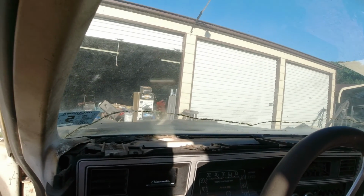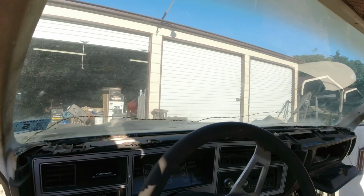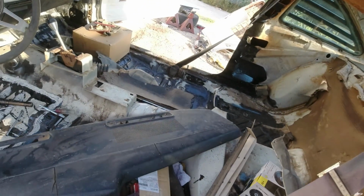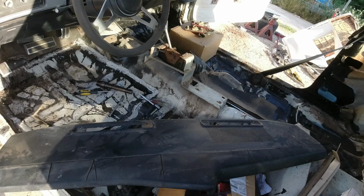I just want to make sure that new windshield's in there and sealed up real good too. Make sure there's no water coming from there. But anyway, I'll be back with some more updates later.